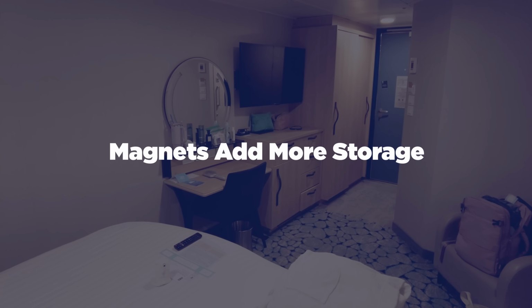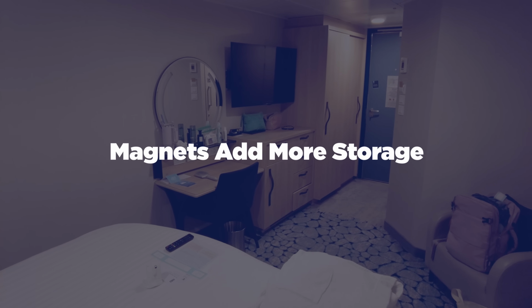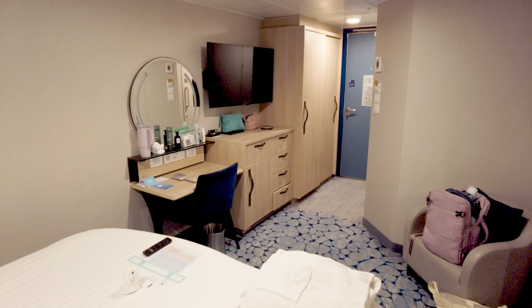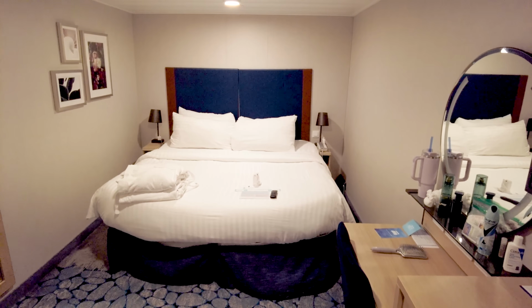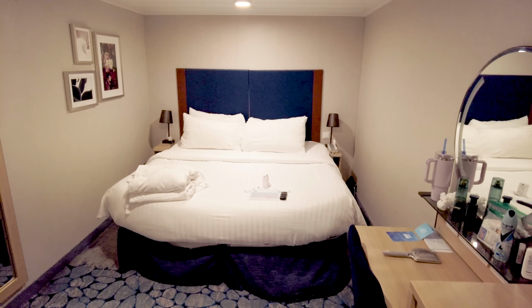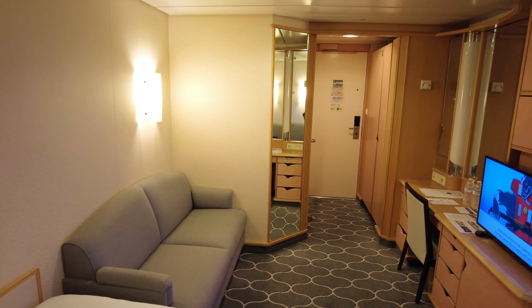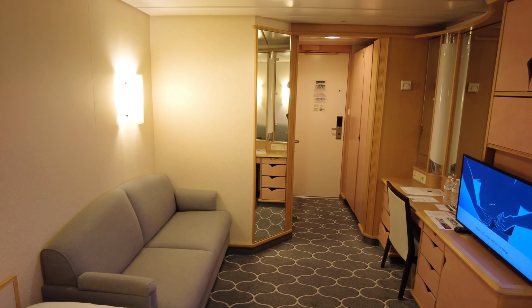Next up, magnets add more storage capability. For years, I resisted the advice of so many people to buy magnets for a cruise cabin because I couldn't believe it really would help, but boy, I was wrong. Many people recommend bringing magnets to use in your cabin as a way to improve your storage options, and it's something you never consider at any land hotel.